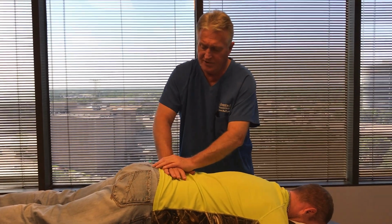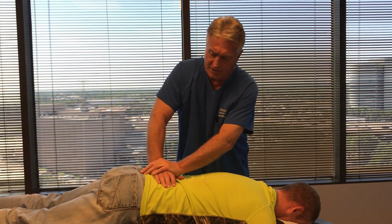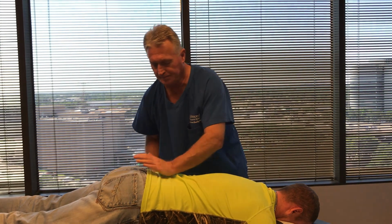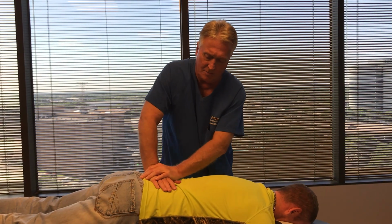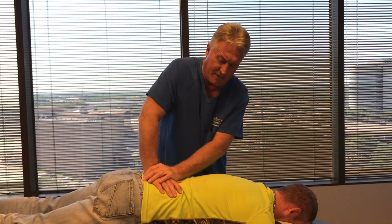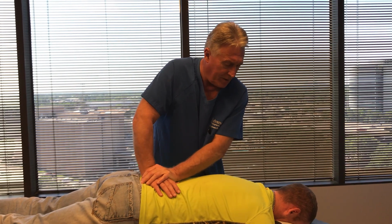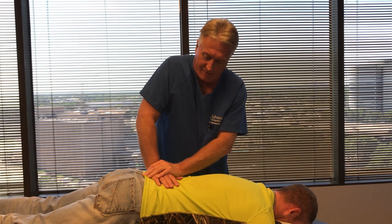So I'm going to start off adjusting his left sacrum first. There. Some of these will be a little sore here at first, Brad, because they've been out for a while. They'll feel a lot better when you quit. There.